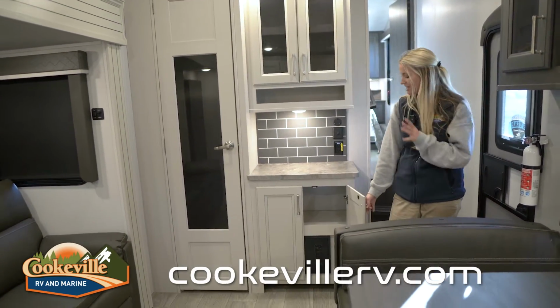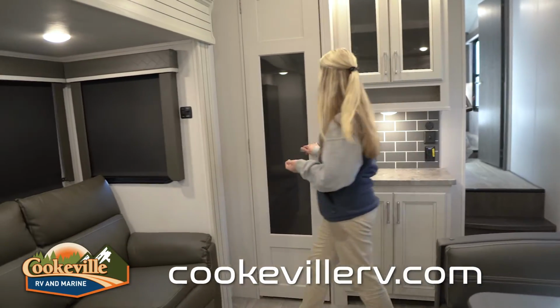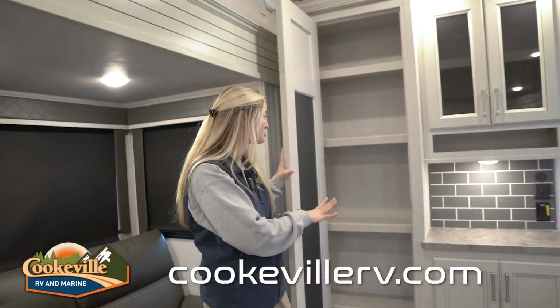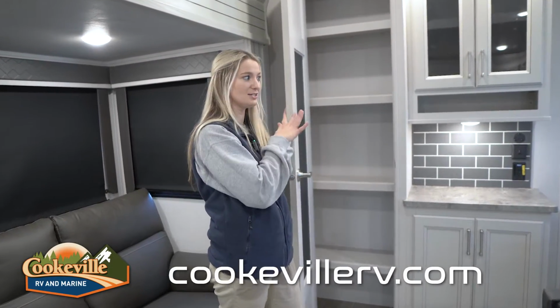Down below that, we have even more storage for all your extra items, and we even have a pantry space over here. So right beside of that, this opens up. You can see this is a massive pantry space. You have lots of shelves in there, so you're gonna be able to put your cereal, your dog food, kid food, anything you have, you're gonna have lots of space for it.